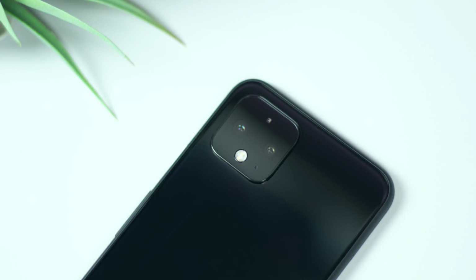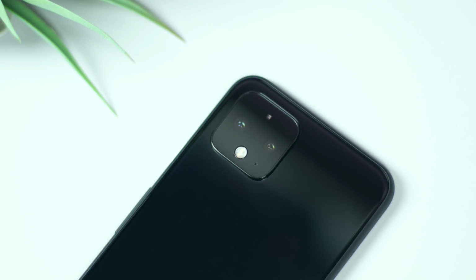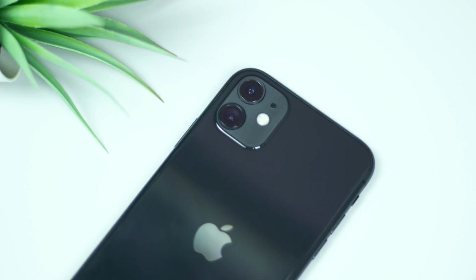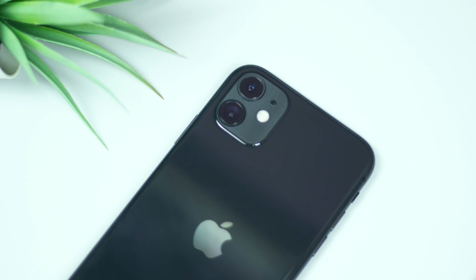Moving on now to the defining feature of the Pixel, which is the camera. The Pixel 4 builds on the fantastic camera from last year, adding some minor improvements and a new 2x telephoto lens. But Apple's iPhone has seen a major overhaul with the camera, which has allowed it not only to catch up with the Pixel, but potentially reclaim the top spot from it.